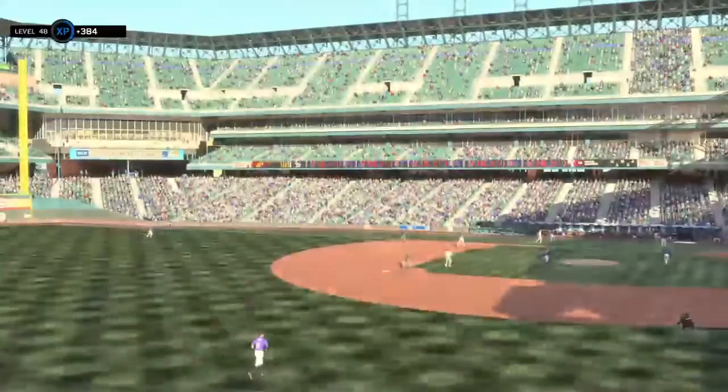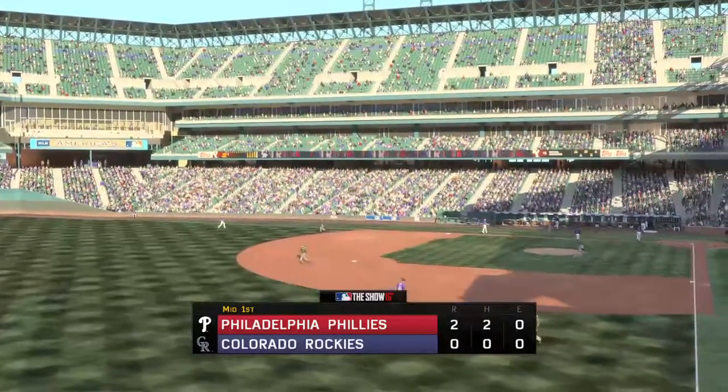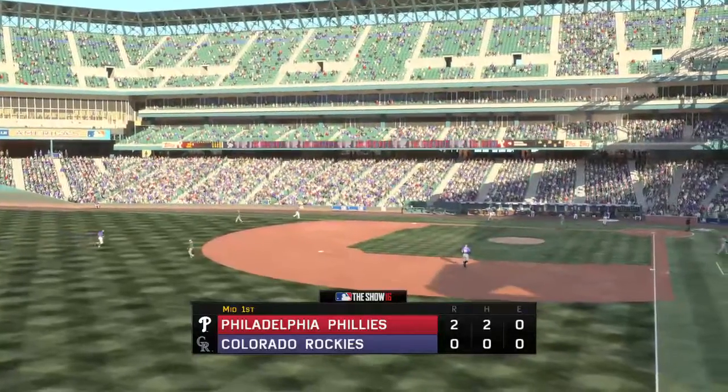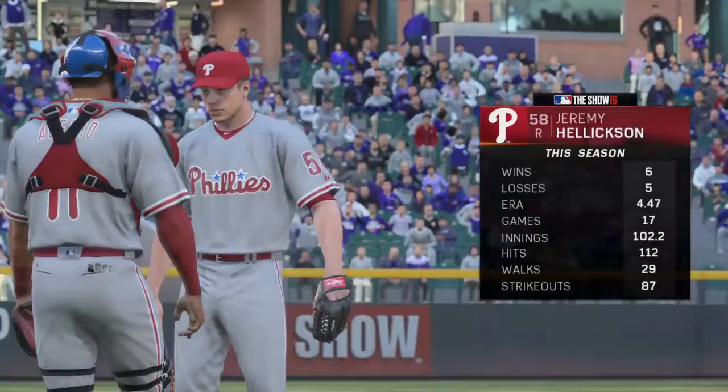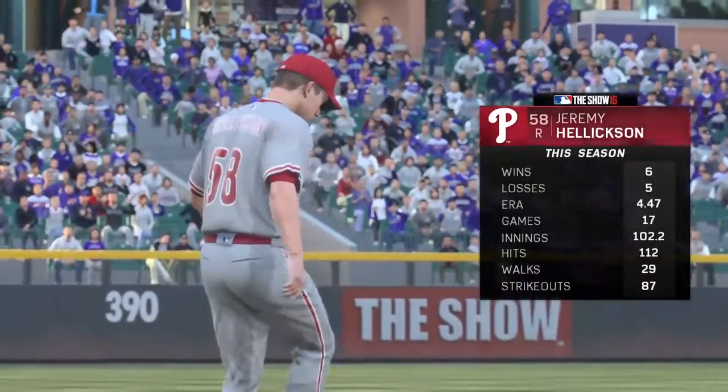So it's 2 runs on 2 hits, no errors, and a runner left. On now to the bottom of inning number 1. Phillies lead this one 2-0. Jeremy Hellickson will be on the mound for the series opener. What's your take on him, EK?